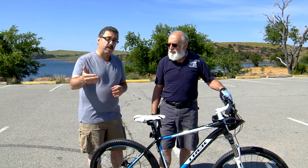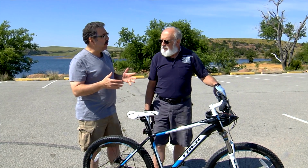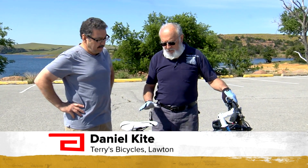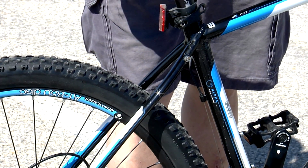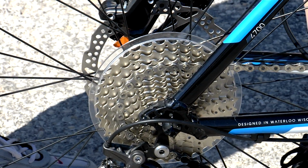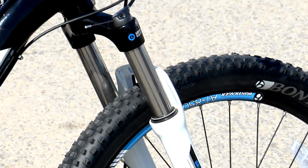Daniel Kite of Terry's Bicycles went through some basic information for me before we hit the trails. We want to thank Terry's Bicycles in Lawton. They're on Gore Boulevard there in Lawton for providing a bike for me today. Dan, what are the top 2 or 3 things to be aware of, as this is my first time to go mountain biking? Well, getting on a mountain bike, you want to make sure first you have a bike that fits you. And once you get a bike that fits you and it's going to meet the needs for the trail, like this is what they call a hardtail bike, and it's made for moderate trails. It's not made for 3-foot drops, 4-foot drops and things like that. It's just made for aggressive trails, but not too aggressive.